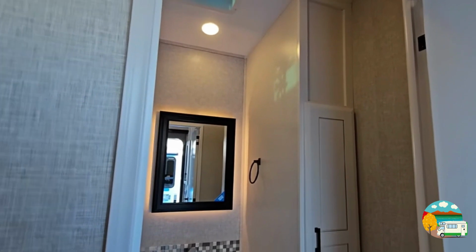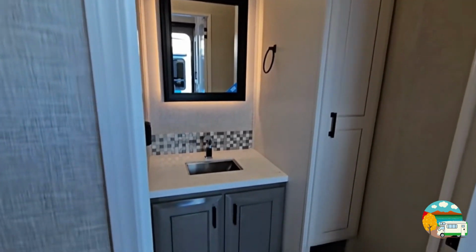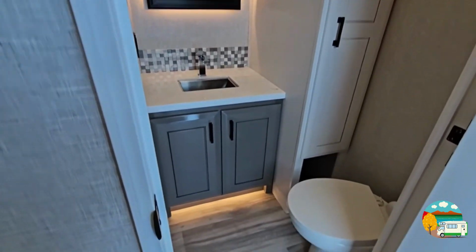In front of the entry door is a half bath with a foot-activated toilet, a hand basin, a large mirror, and linen cabinets.